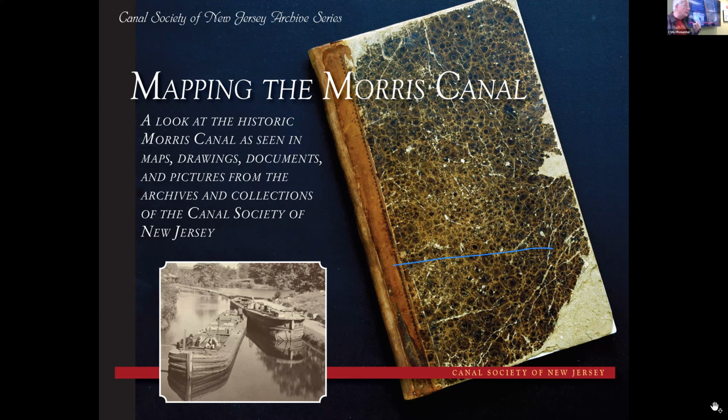Okay. Mapping the Morris Canal. This is going to be a journey through the history of the canal using stuff from our archives. How many people here like maps? Okay. Anybody who doesn't have their hand up can wait in the back, because this is going to be lots and lots of maps. Not all of our maps, though. We have lots of maps. Maps tell stories, and we have lots and lots of stories.